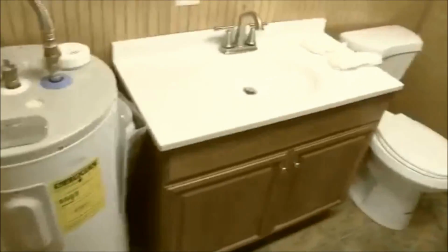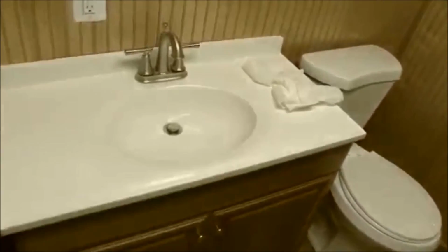Then we got the bathroom. There's the hot water heater, which was turned up way too high. It was on 146. I had to turn it down. I almost burnt my hand. There's the sink. There's a mirror. You can see me sweating to death.